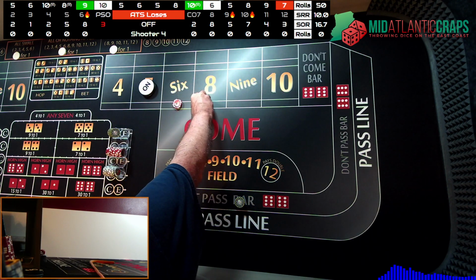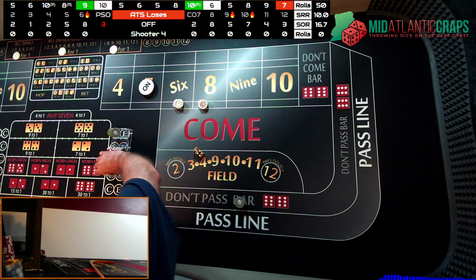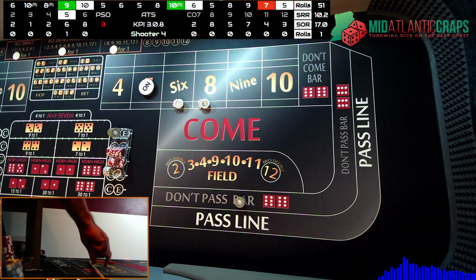1, 2, 3. On the place bets, we entered the 5 as a point. Sorry for going beyond the shooters, guys, but I think it's only fair to see if this parlay can hit.